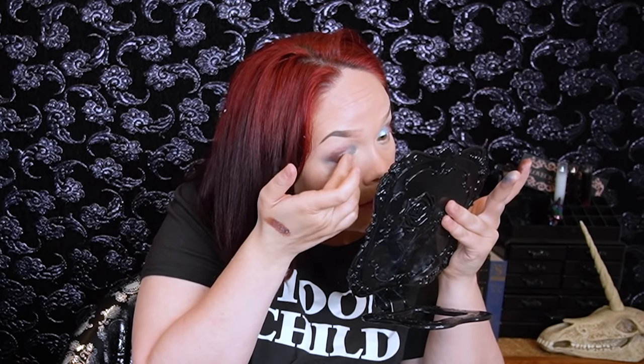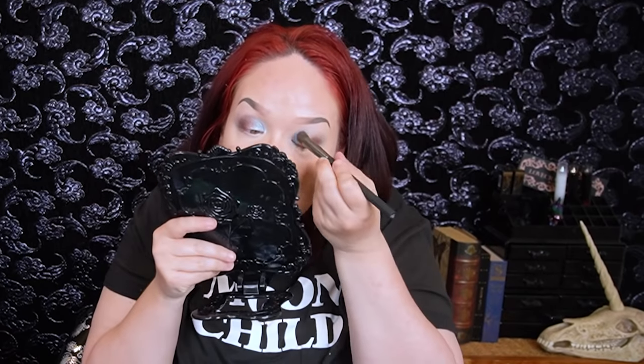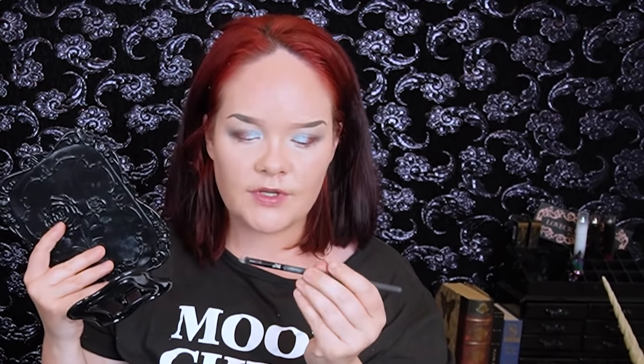Feeling like I should have cut crease this, but oh well, we did what we did. I am going to take one of these bad daddies right here. Does anyone know what these are called? Detail brush, and I am going to stick it into the shade Falcor.